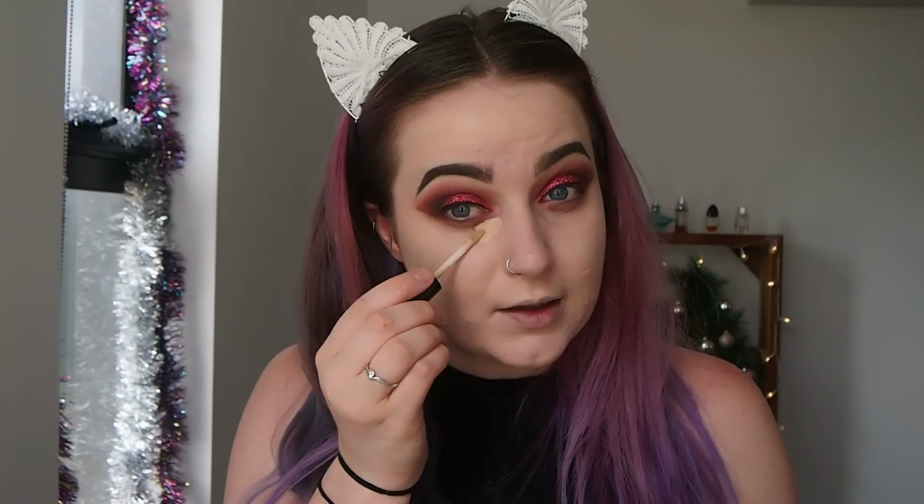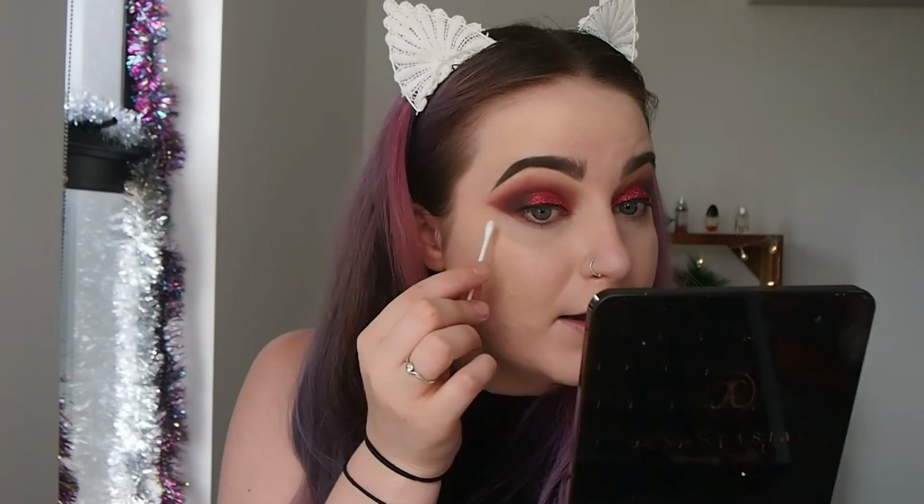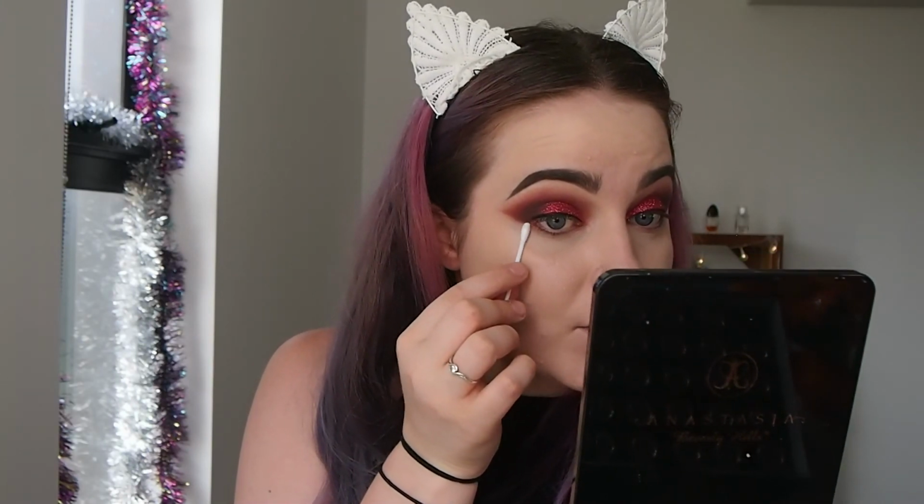And then I'm going to go in with my Too Faced Born This Way concealer. I've just got a little mini one. This is in the shade Light. And I'm going to just conceal under my eyes. With a cotton tip that has some micellar water on it, I'm just going to use this to finalize how I want this cleaned up.